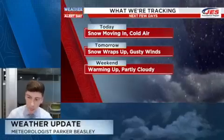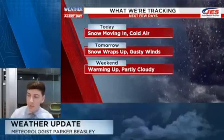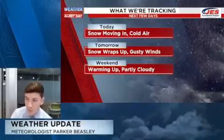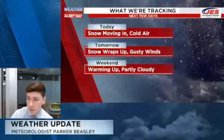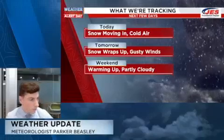Then tomorrow, the snow is going to continue through the morning. It's going to wrap up, and then winds become really gusty. And then Friday features mostly clear to partly cloudy skies with temperatures warming up as we get into the weekend. So it looks like as we get into the weekend, a lot of that snow is going to continue to melt, and we'll stay partly cloudy.